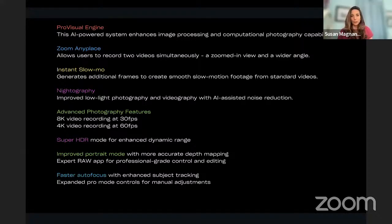So other features that they have is obviously the Pro Visual Engine, which is their processing. They allow you to zoom at any place, allows you to record 2 videos simultaneously, and creates a zoomed in and wider angle. So that's pretty impressive. They have an instant slow-mo, which generates additional frames to create smooth and slow motion footage from standard videos. So let's say you didn't film it in slow-mo, you can actually go back and make it a slow-mo video, which is really neat. And they have a Nightography.